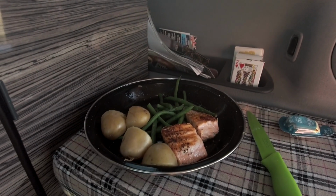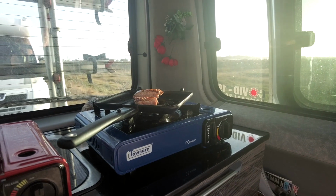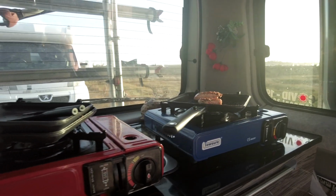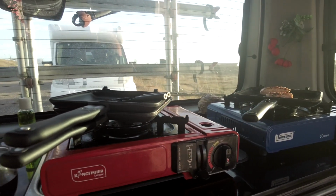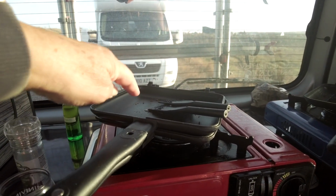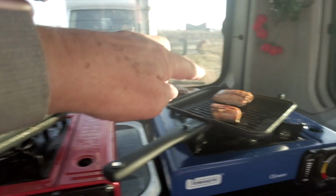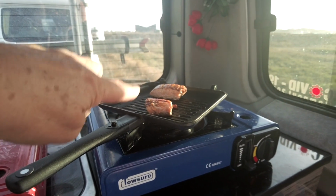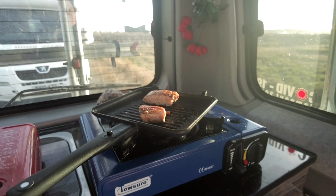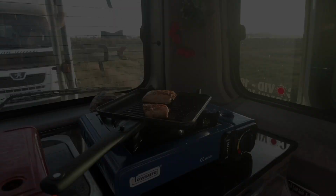And that's my little plate of food. We've got our gas cookers in, because we're really saving the gas now. So the fish cakes were done on the Ridge Monkey sandwich toaster, about 20 minutes on low, and I did my salmon on the lid of the combi pan. Lovely. So we're just tucking in.